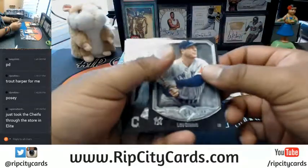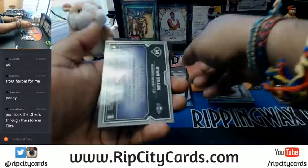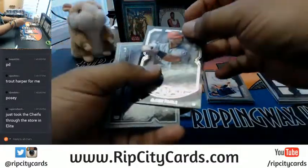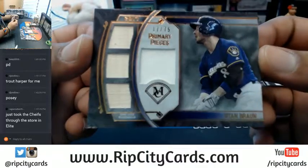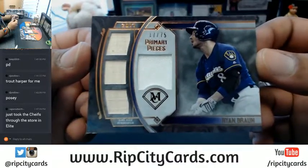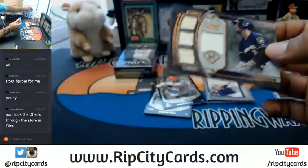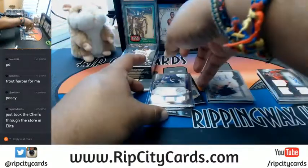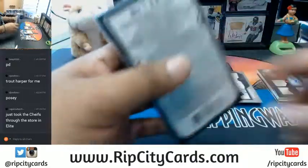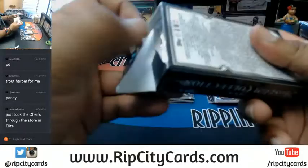All right, so we got Lou Gehrig, Corey Kluber, Chipper Jones. I forgot Albert Pujols and Ryan Braun, numbered 17 out of 75 for the Brewers. You got pieces of the bat and a piece of the uniform on there. A little dirt on there, too. There you go. And let's see what's up in this thing.